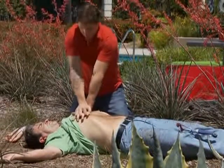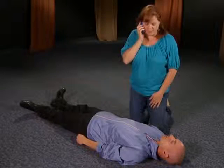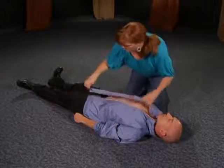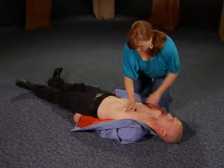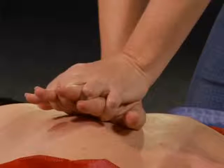Now, position the patient on his back if not already in this position. If necessary, expose the patient's chest. Find the compression site by putting the heel of one hand in the chest center. On some individuals, this position is between the nipples. Place your other hand on top of the hand already on the chest and interlock your fingers. Use the palm of your hand on the compression site. Keep your fingers off the patient's chest.